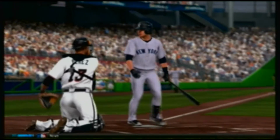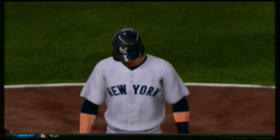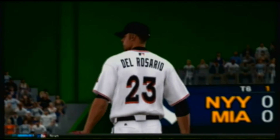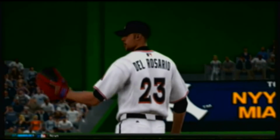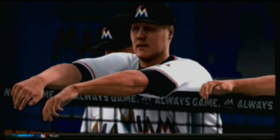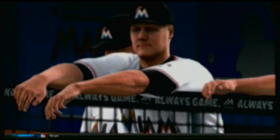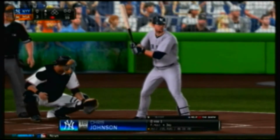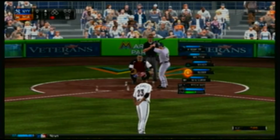And he struck him out. And there's strikeout number 11 in the ballgame. And all through this winning streak of theirs, we've seen some great starting pitching. This has been another very good performance, good enough to most likely keep that winning streak going. Chris Johnson will try it again. He flew out his first time.